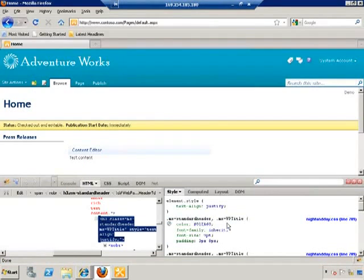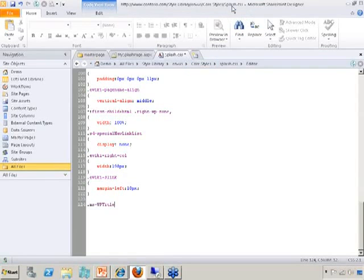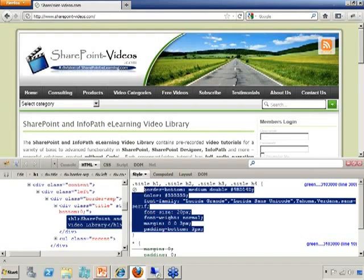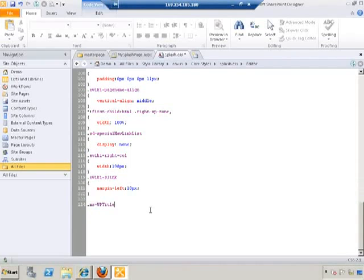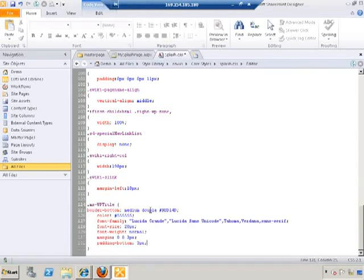For my MSWP title, and then transfer the definitions from SharePoint videos, because that's the branding that I want to transfer. So I've found my class, I've declared my class here. Now I'm going to go back to SharePoint videos, and take the declarations and styles describing this particular class, and copy them onto here.